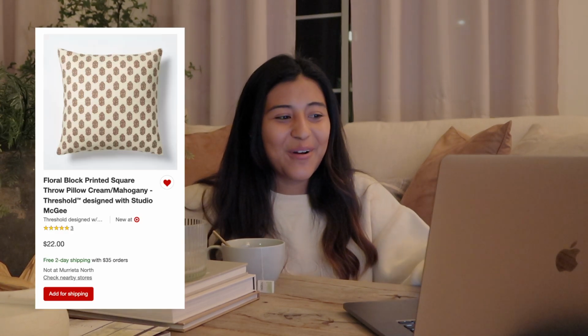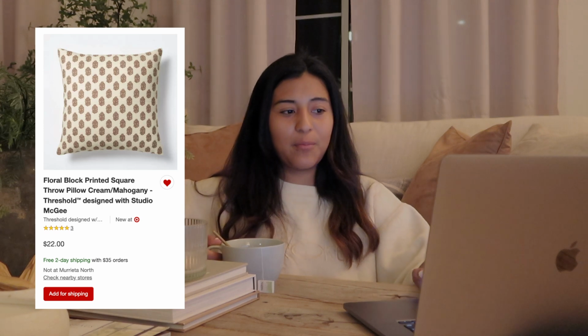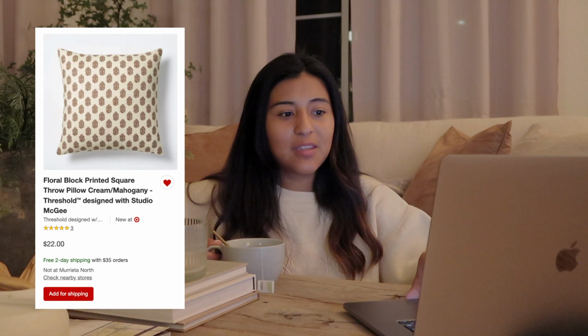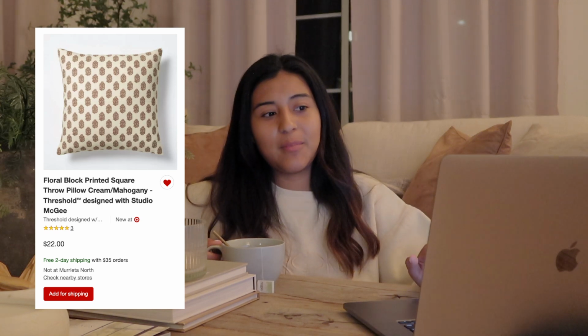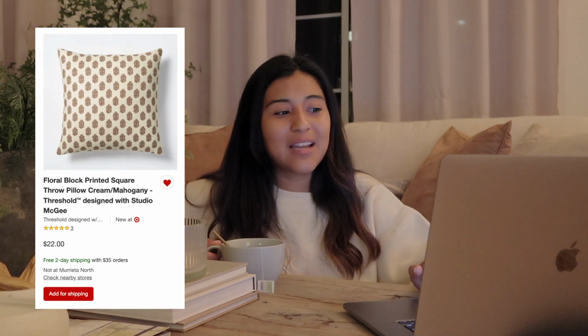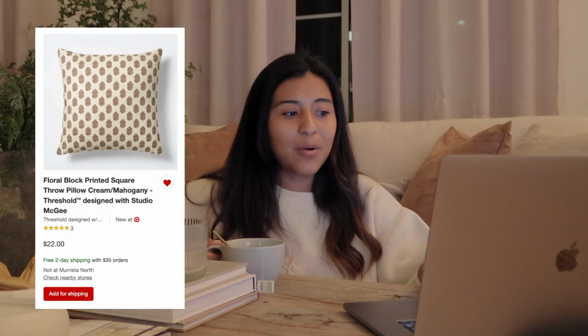Maybe some people. But okay, so my first favorite one is the Floral Block Printed Square Throw Pillow. I love the print. It's so cute. $22, which I think is such a great price. Usually these are 30 bucks. So such a pretty color. I love it. I think this one's gonna go styled so well with their lumbar pillow.